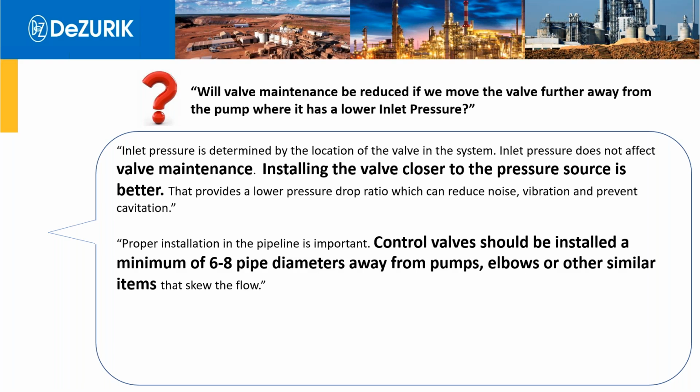Proper installation in the pipeline is important. Control valves should be installed a minimum of 6 to 8 pipe diameters away from pumps, elbows, or other similar items that can skew the flow.